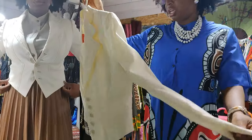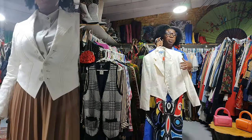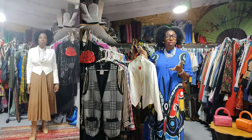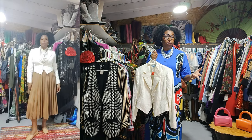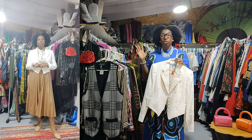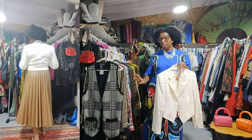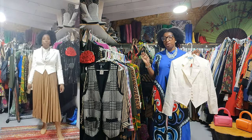It's very chic. And this is cropped, and I love me a nice cropped blazer. It really accentuates my waist, and it's very stylish. Something high-waisted with a cropped blazer is just so fabulous. Or I love to wear this with my full skirt or my full dresses, something that comes in and goes out, very feminine.